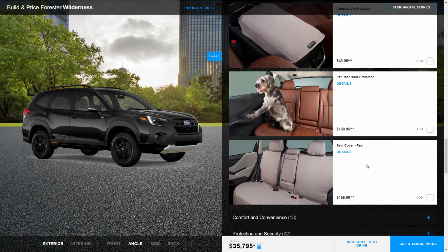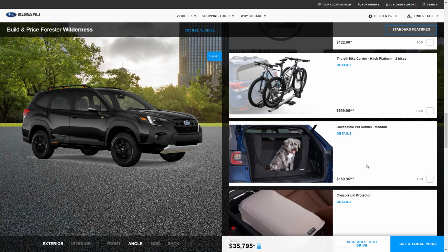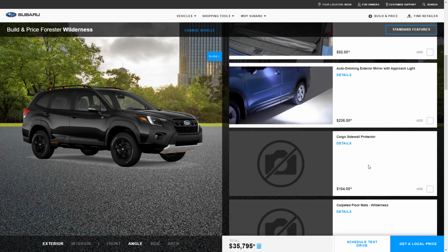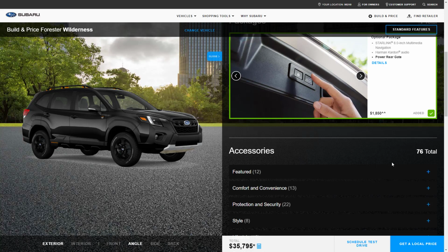I think that's great for Subaru. They get their buyers going out and using these things, but there's no sense in totally destroying the interior. And so you can protect that for a few dollars more. I think that's super cool. Let's move on to the summary.